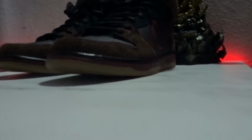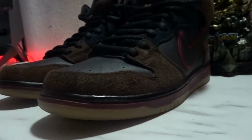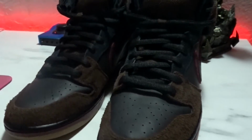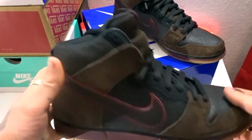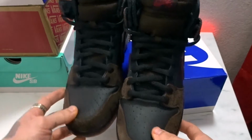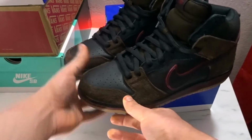Resale on these is kind of high. The highest I've seen them, I think, on StockX was 224, so that's pretty insane. I don't think I've ever worn these. I probably wore them once, but that's about it. But the colorway on these is just pretty crazy. I love this a lot.